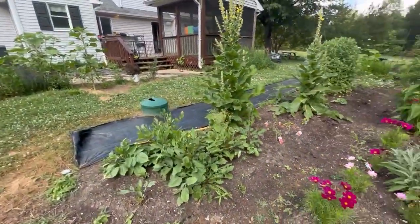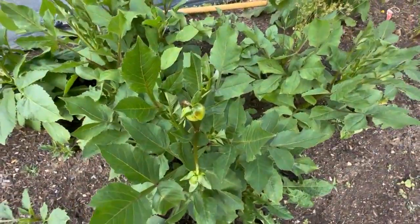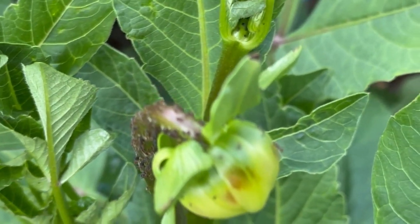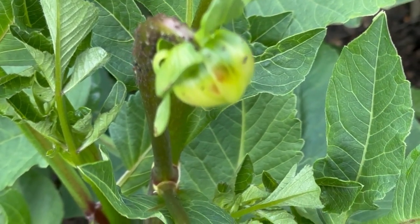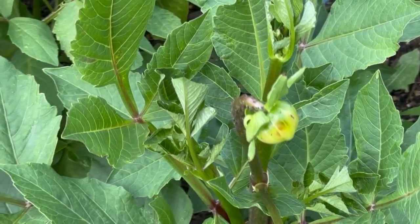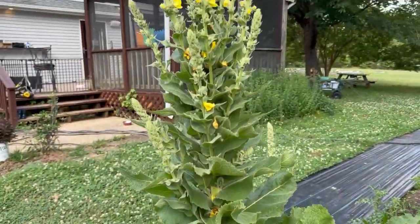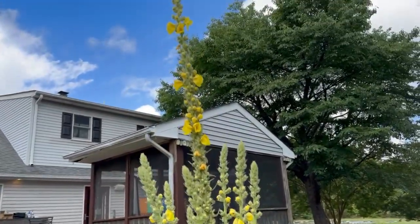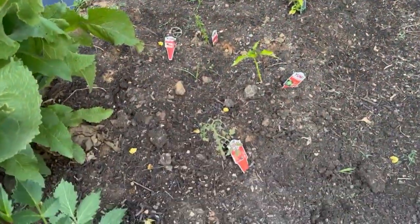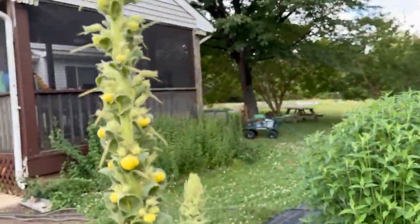Let's go back up down this way. Dahlias look like they're about to start dahliaing, but it looks like there's some bugs. Let me see if I can get closer. There's some bugs on the dahlia. Oh, those are ants. Okay, so the ants are covering the dahlia. Not sure if I should do anything about that. The mullein is really turning into a candelabra. It is just, wow. So tall. Same with this one. Yep, more neglected plants that are trying to bounce back. Just keep them in your prayers. Look at this mullein. So beautiful.